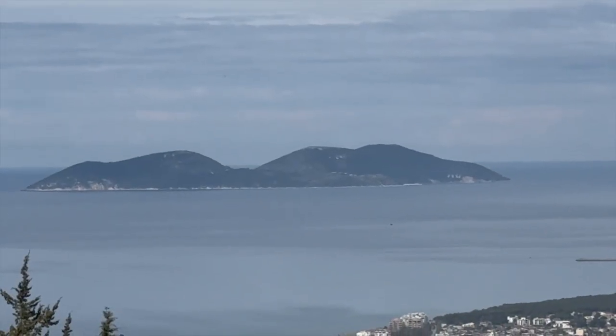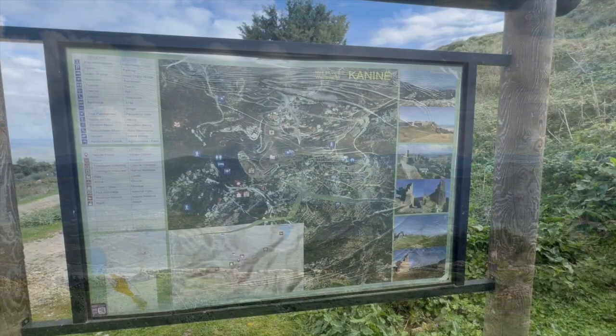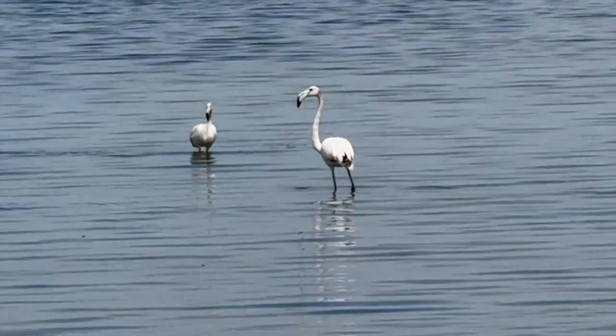After visiting the castle ruins, we headed towards St Mary's Monastery. I'll tell you more next. Guys, we're at St Mary's Monastery. It is a beautiful area and a stunning monastery. You're going to see lots of things in this area like flamingos, storks, and it's a beautiful lake.